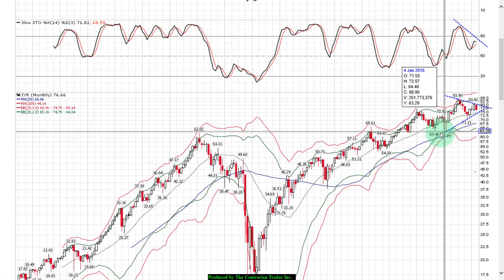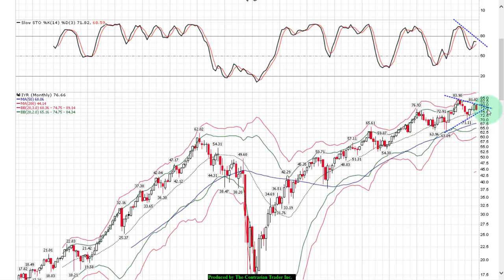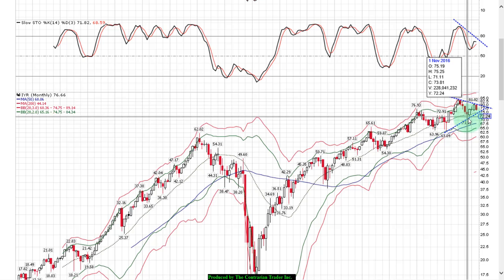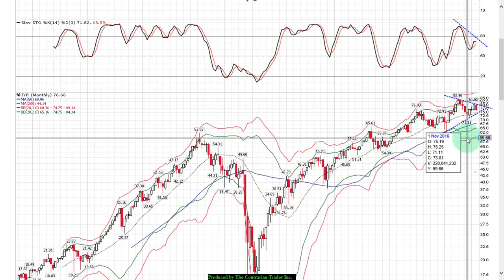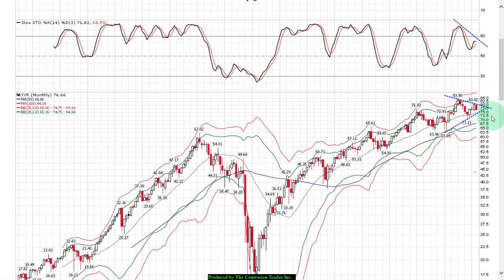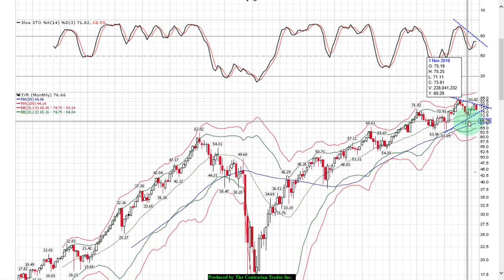One is this lower band of the rising uptrend channel. That's a good entry point for a short position. Or 2, if you're very, very conservative, on a closing basis below 71.11, which marks the prior low. That means that you would have not only lower highs, but also now lower lows, confirmation breakdown. The rest is history. IYR would then be a short.